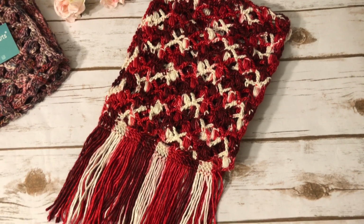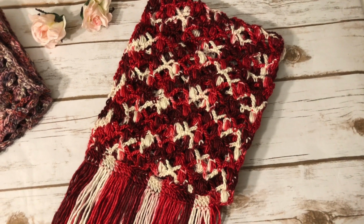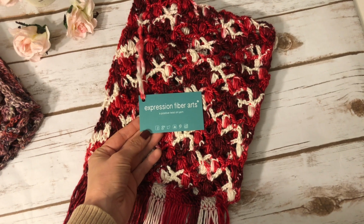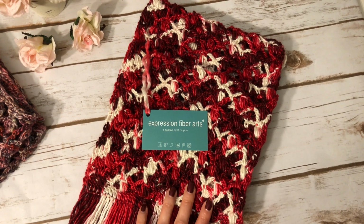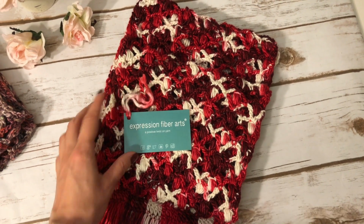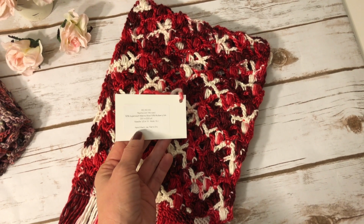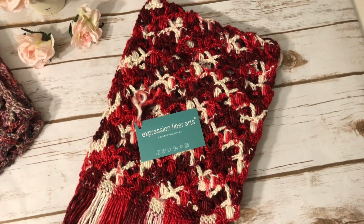Here is my finished second scarf. I added some fringe to it. I think it looks quite lovely. And I'm going to add a label from the yarn to the finished scarf, because whoever is going to eventually wear this scarf, I think it will be useful for them to know what the scarf is made of, because some people do have fiber allergies. And also this label has instructions for how to care for this item: hand wash, lay flat to dry. So I think that could be useful information too.